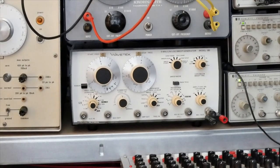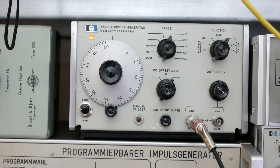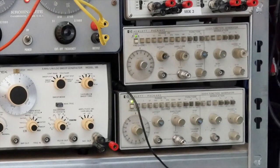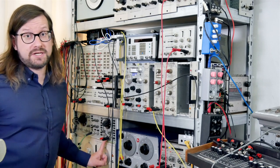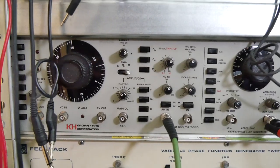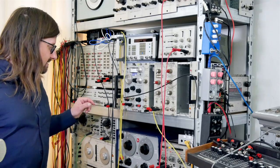I can recommend Wavetek, which are very playable, sound very good, and are also lightweight. Then there's Hewlett-Packard, who have been building function generators since the ages, and you can find a lot of variety in what they have, from big tube units to small and dense, tiny function generators. Krohn-Hite also does beautiful function generators, but the knobs on these might be a point that will need repair if you get one of these. On Dennis' recommendation I got the Model 2400, which is like a Buchla 258 complex oscillator in what it can do, but not working, so I'll have to get that fixed.